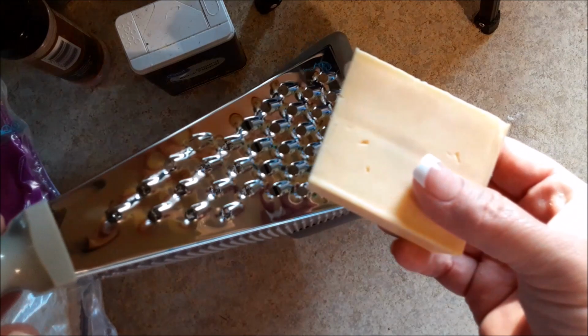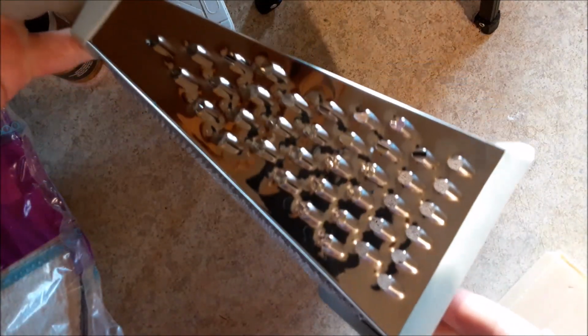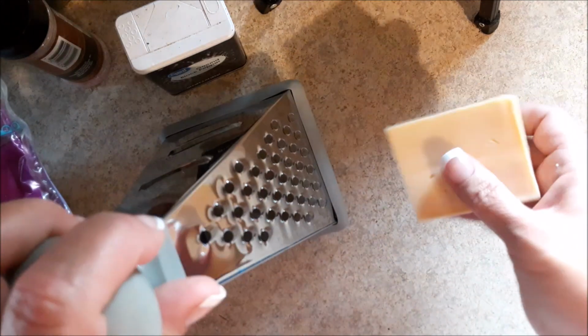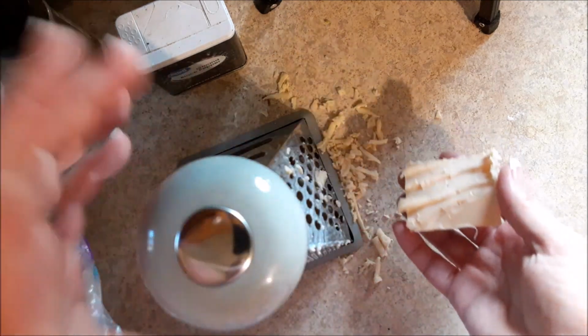Alright, so here is the Gouda that I bought and my new grater. Isn't it cool? Look, hold on. See that part there? Isn't that neat? Oh, wait, it's got something on it. Okay, now we're good. Ta-da! Alright. I'm going to shred about half of that Gouda because that goes on there too. Oh, and I am doing this on the counter. If you don't want to do it on your counter, then don't.